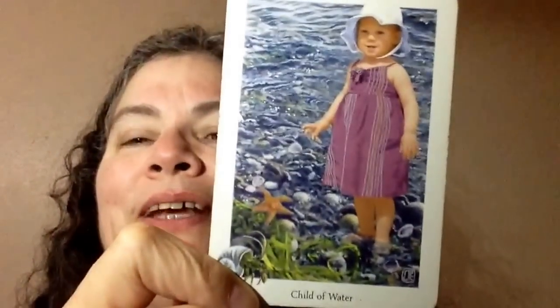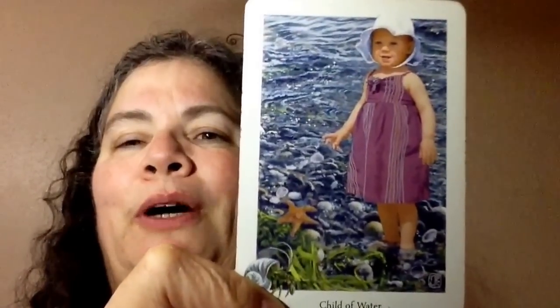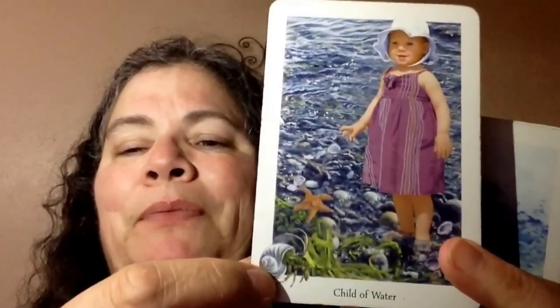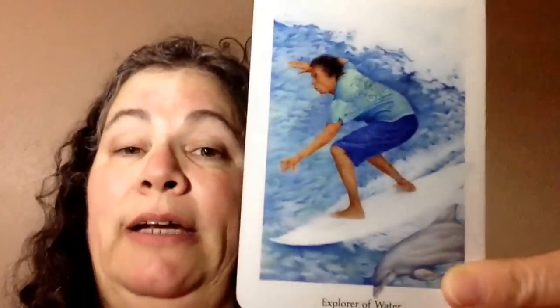Child of Water. This is one of the girls. There's 2 girls and 2 boys. And I love her. And she's got the little Cancer, the crab right there. And the little house that the hermit crab is so excited about. So it's a perfect representation of the Child of Water. Next up we have the Explorer, or Knight of Water.